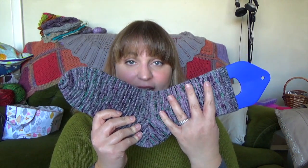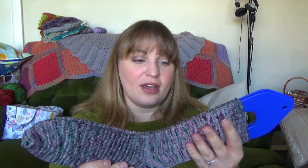So yes, I haven't blocked these yet, but I will, because my week has just been too busy with unexpected things, so I haven't had a chance to do it. But I will try and get these blocked in the next week and show you how they look after blocking.